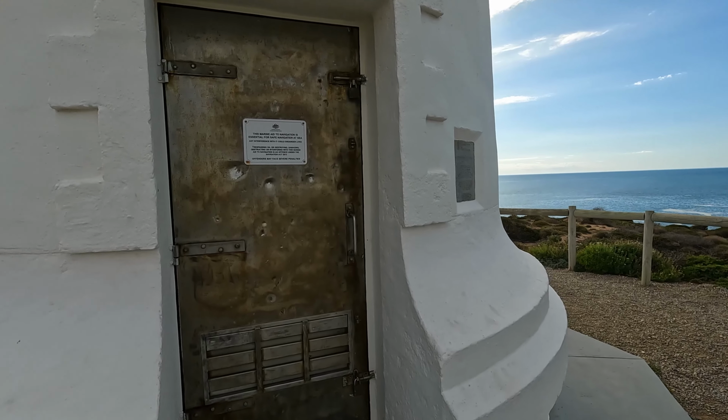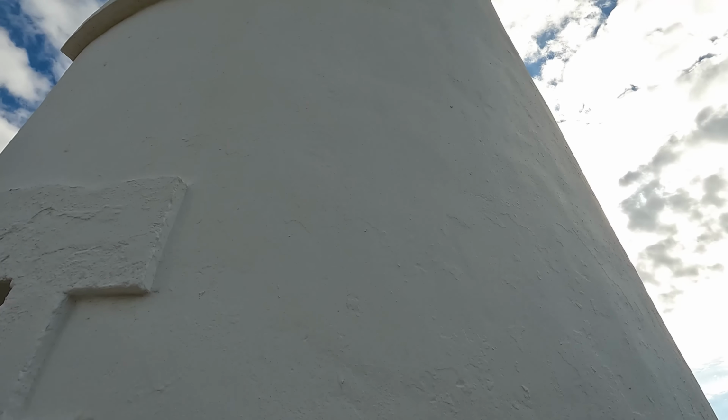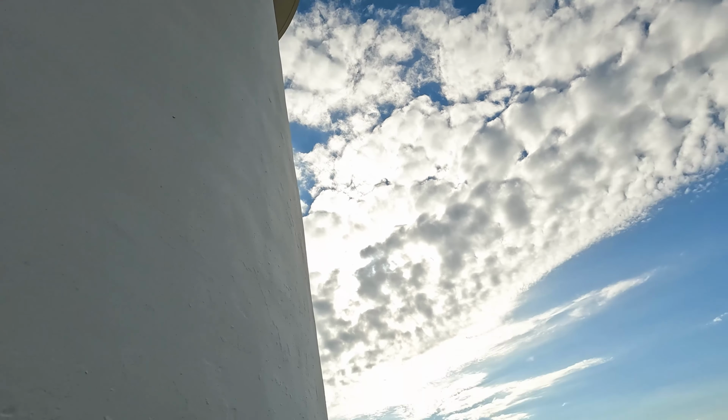Here's the main door of it now, and it says Corny Point Lighthouse. There you go. It's very hard to read that, but it says 1st of March 1882, and it was attended by light keepers until 1920, when the light was converted to automatic acetylene. In 1976 it was converted to electrical operating. There you go, and the range of the light is 35 kilometres. So there you go. Imagine that people would have lived out here, a very, very remote area.